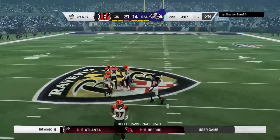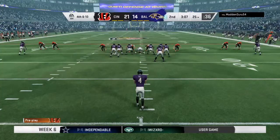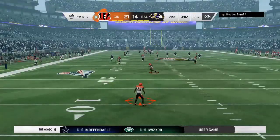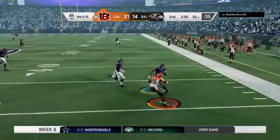Throwing is Jackson. And that will be incomplete. You can tell they were hoping for a flag there offensively. Several on the sideline motioning. Hey, why not a penalty? Why not a penalty? What did you see? Yeah, I think you've got to let them play, and the officials are instructed, if there's contact coming from both sides, no flag. Let them fight it out. And forces 4th down.